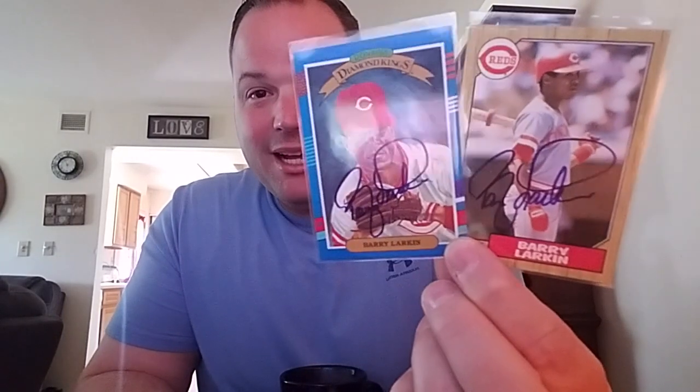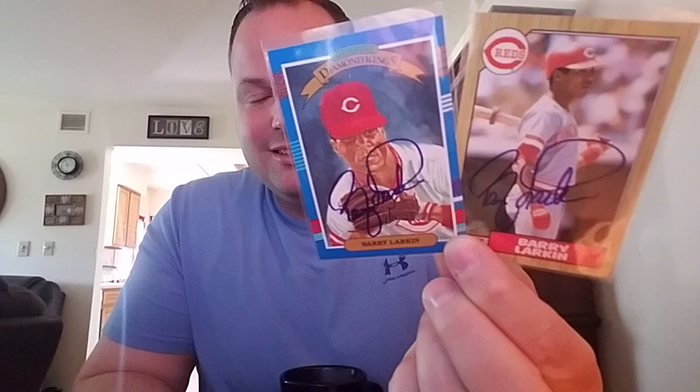Mike, I am not trading you or giving you this Diamond Kings card. I just love it so much, man. But how about 2 of 2 from Barry Larkin?